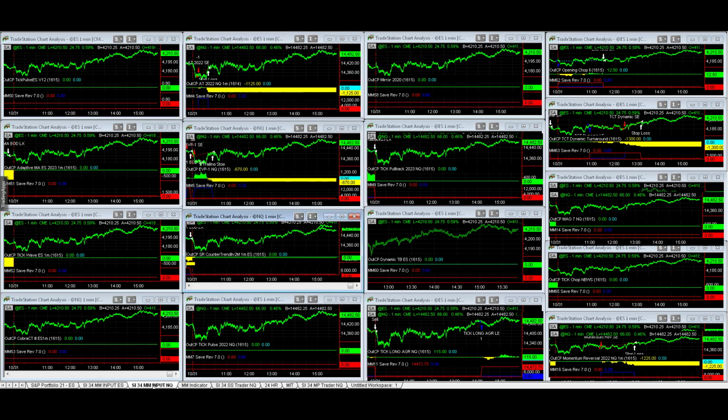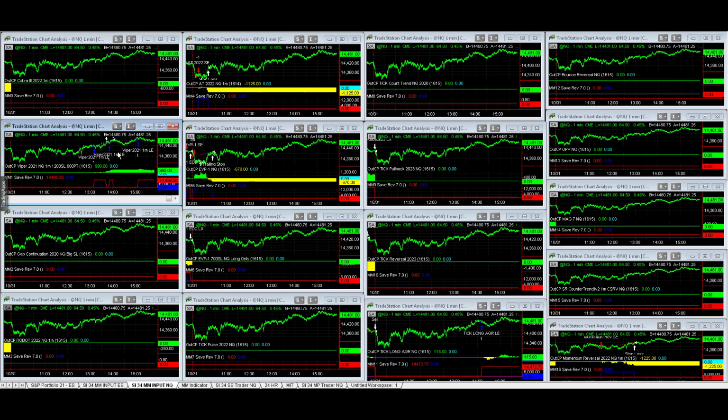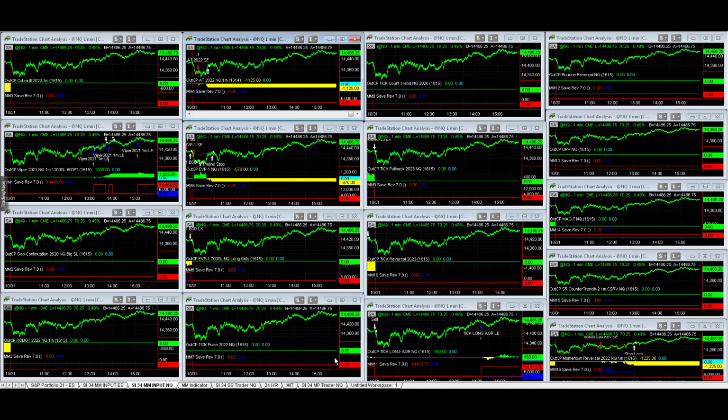And then let's look at the stock index portfolio 34 NASDAQ strategies. Viper continues to be one of our top strategies, plus 990. EVP1 minus 670. EVP or AT 2022 minus 1125. Tick long plus 160. Momentum reversal down on the day minus 1225.